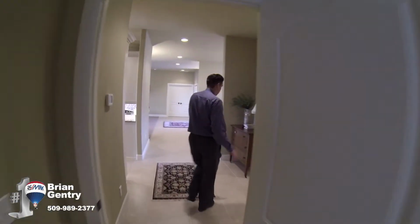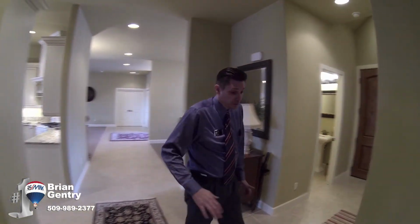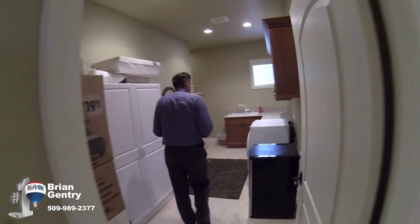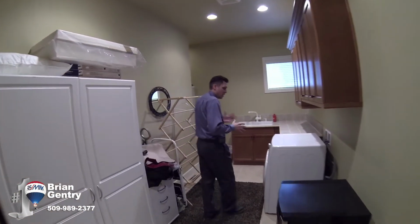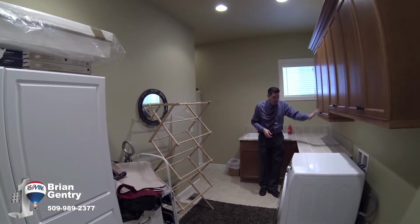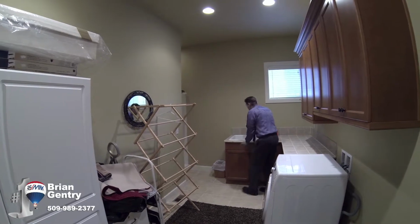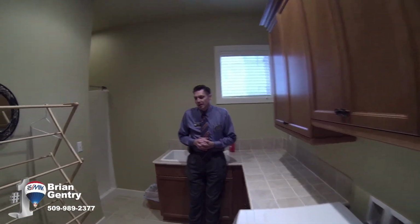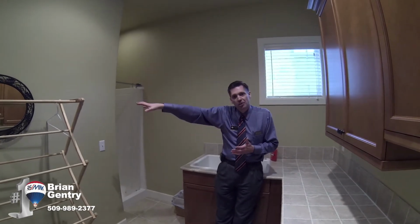Coming this way, we're kind of going back towards the entry, but we come around the corner, we come into what may be one of the largest utility rooms in the world. Maybe I'm exaggerating, but it's very large. Wonderful cabinetry, awesome countertops, nice big sink. But the thing I like about this utility room is this is right off the garage.